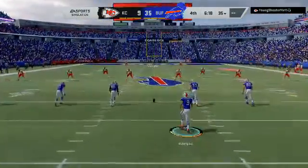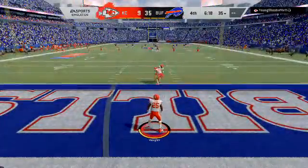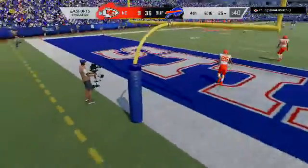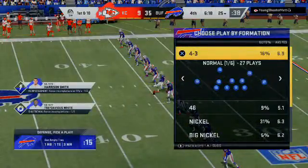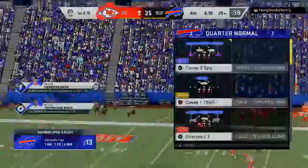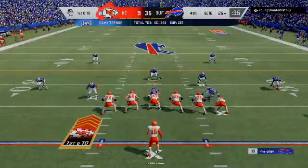Set now to kick this one away, and off it goes. And this will not be returnable. It's out of the back of the end zone for a touchback. The Chiefs offense about set to begin this drive.